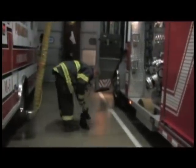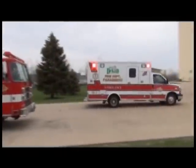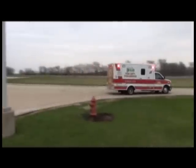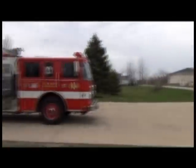Okay, right now we were just dispatched out for a fire in the front of a home. Unknown nature at this time. As soon as officers are arriving on scene, they're already stating, as we're leaving the firehouse, that we do have flames and smoke showing. We also look at the time of day, so we already know we're going to be dealing with some traffic related issues.